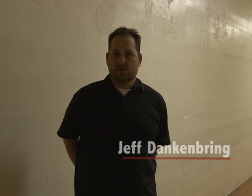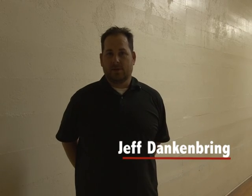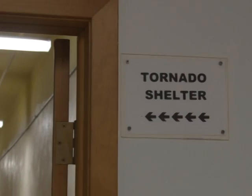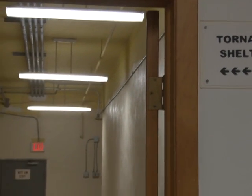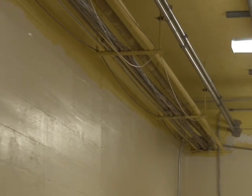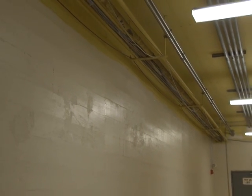We are in the basement of the high school, and this serves primarily as a storm shelter. But as you can see when you pan through this room, you've got electrical conduit running along the roof. We are also located right next to the chemistry lab that has all the chemistry storage in it with a lot of chemicals. And part of this project's focus is safety and security for our kids.